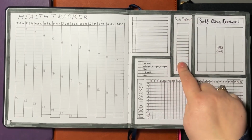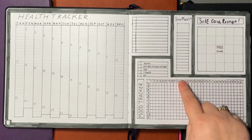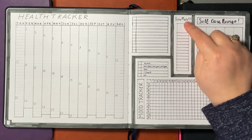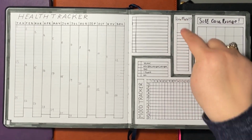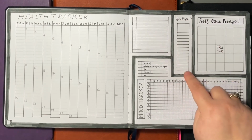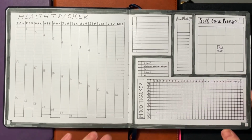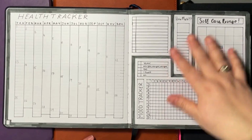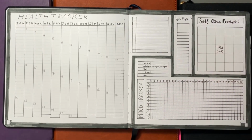This was the savings tracker. Didn't put any. Well, it's a blank slate. So she could either put the amount at the top and then percentages of that amount, or she could put in specific goals, like £100, specifically £5, £20 or whatever. They don't have to be uniform, they can be whatever. And then self-care bingo is bingo but with self-care, so she fills it in with stuff that she wants to do for herself for the year, and then she can cross them off, and when she gets bingo, she gets bingo.